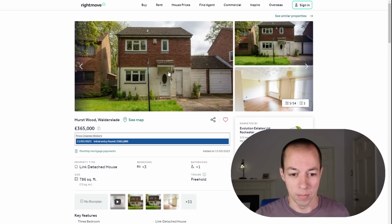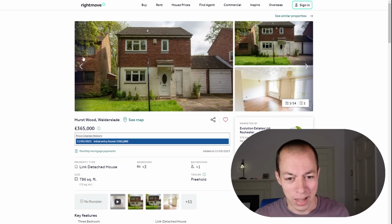The second one is the main photo is absolutely miserable. I mean, when you look at this, I know obviously you're not shooting the most attractive property in the world in the best possible condition, but it's not a great photo. They've shot it when the sun is not on the front of the house, so it looks really, really dull. You've got the for sale sign side on, bang in the middle of the photo.